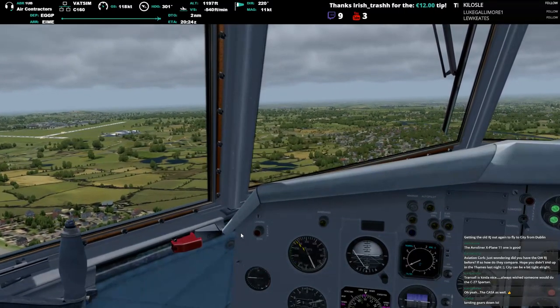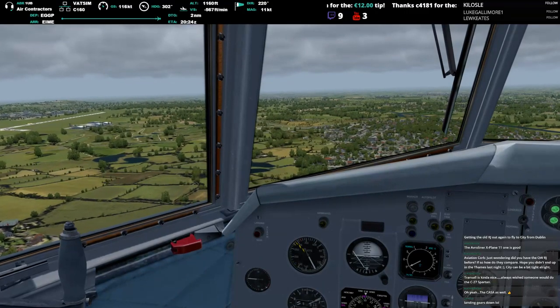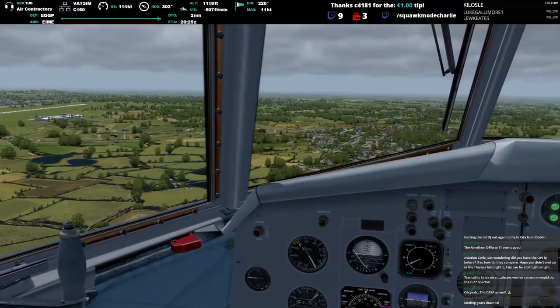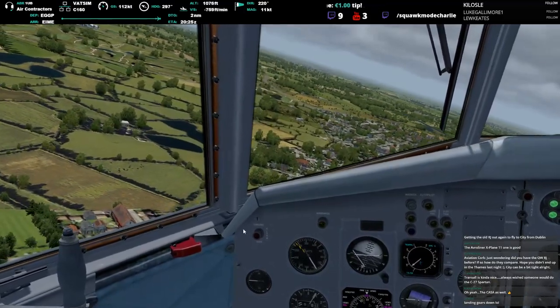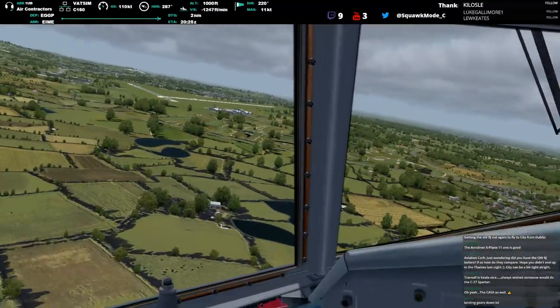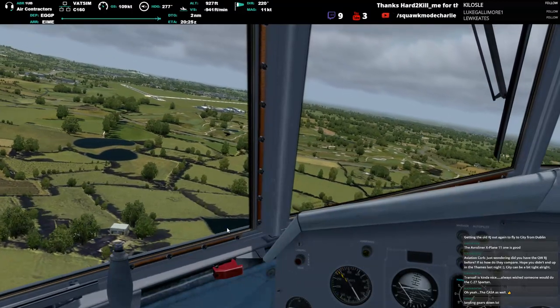Okay, flaps 40. Contract 1 Uniform Bravo is turning final now for 23, 3 green. Contract 1 Uniform Bravo, surface wind 220 degrees 11 knots, runway 23, clear to land. Clear to land 23, contract 1 Uniform Bravo.